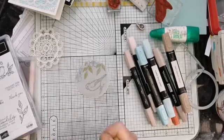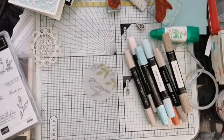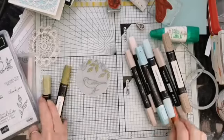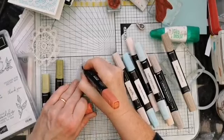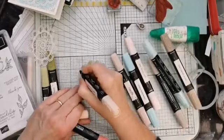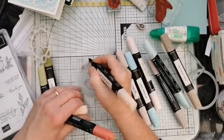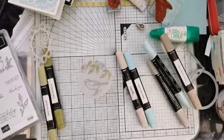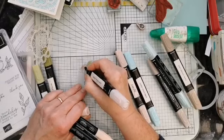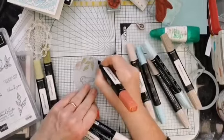And I think we've got just one more little leaf in here. Let's colour him in. And then we've got these little blossoms. So I'm going to go in with some calypso coral in the middle, and we'll come in with some dark petal pink. And then we'll bring that all together with some light petal pink. And then the same on the other blossom.